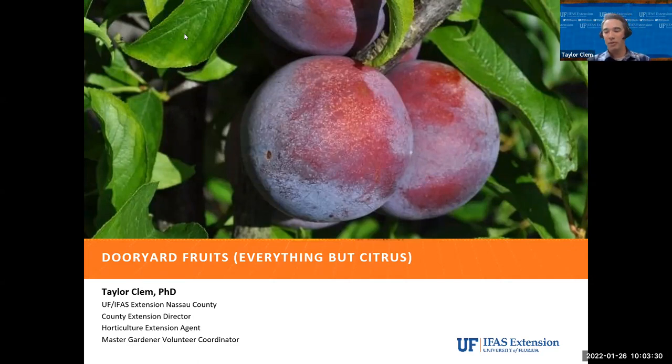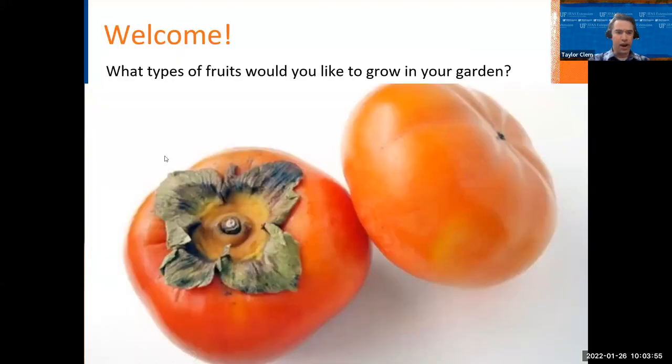Of course, we're not going to have time to go through every single fruit tree or fruit that we can grow in our homes, but we will gloss over a lot of the big key ones that we can grow here and that can do very, very successfully here. So before we get going, let's jump into the PowerPoint. And I want to ask, what types of fruits would you like to grow in your garden? Go ahead and put that in the chat box.